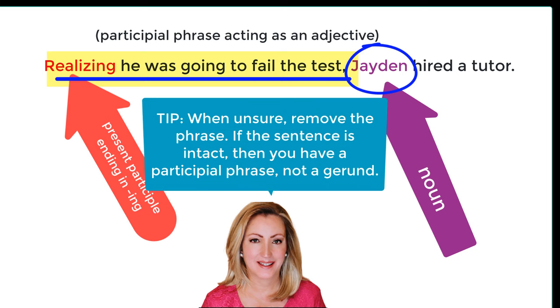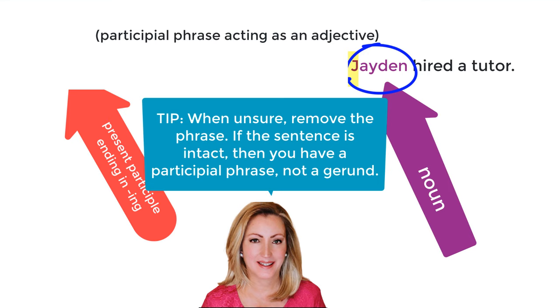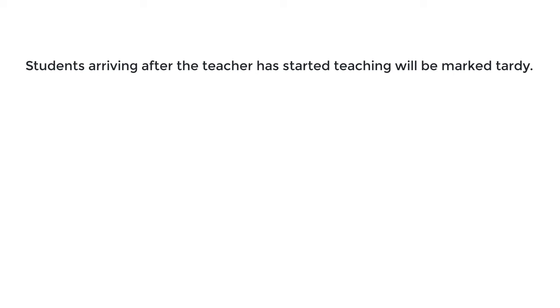One thing that you could do to test to see if it's an adjective or a noun is remove the phrase. If the phrase is acting as an adjective, you can remove it from the sentence and the sentence remains intact. It still makes sense. Jaden hired a tutor. That can stand alone. Let's look at this other example.